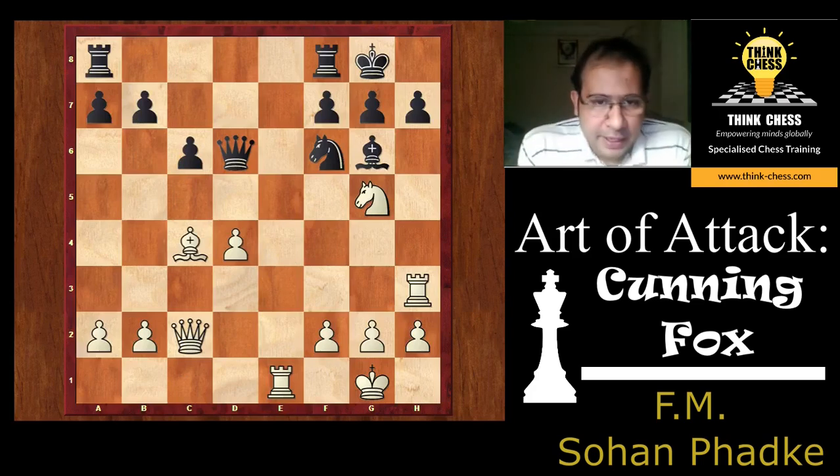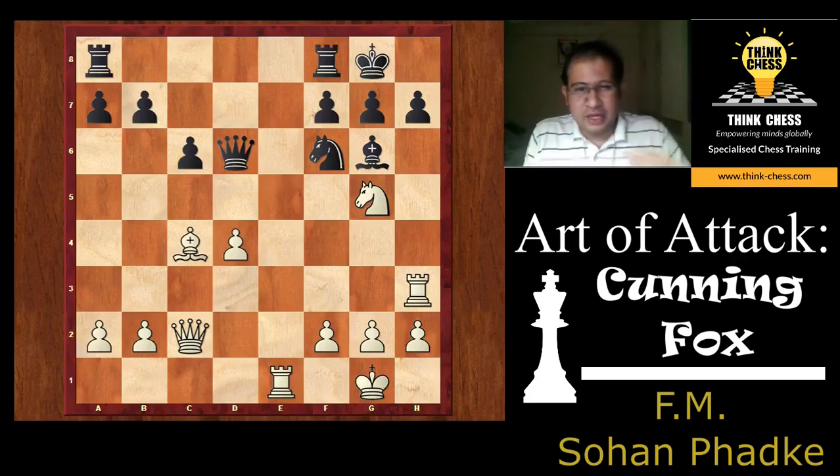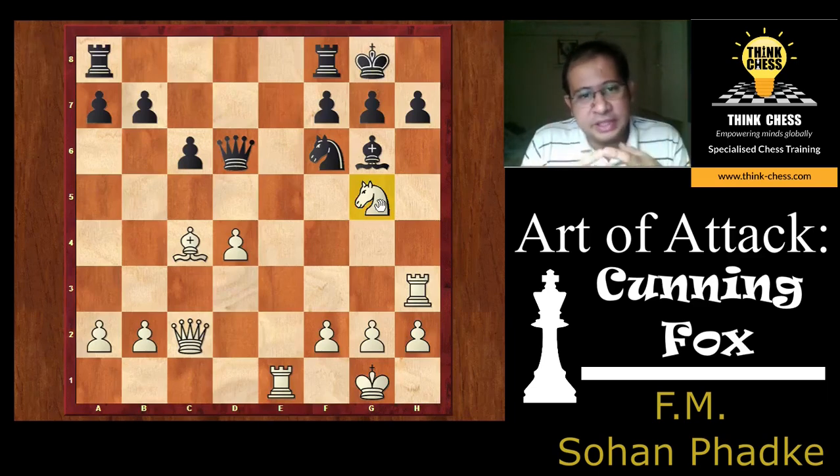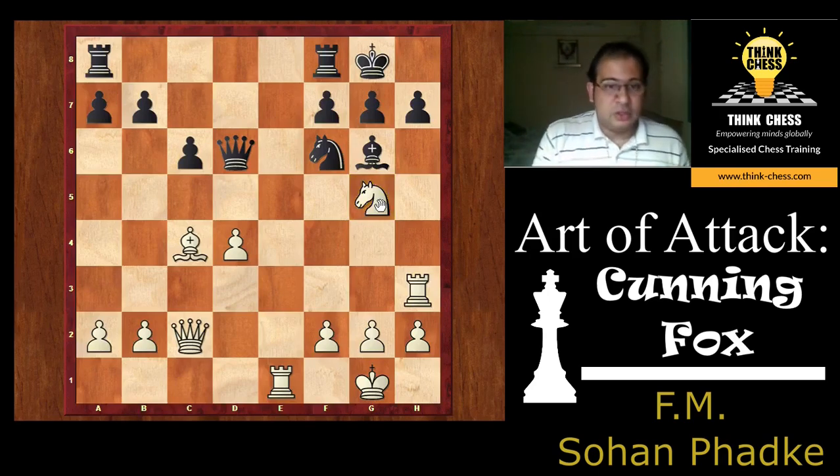Okay, next position. It is white to play. What should white do? And here, before you take a look at the Cunning Fox, that is the knight on g5, don't just see from that perspective. If you want to make the best of the attacking knowledge which I am giving to you, please try to see the position as a whole. Don't just think because it's a knight fork or because it is Cunning Fox, the first move should be knight, or you should think that way. That's not correct.